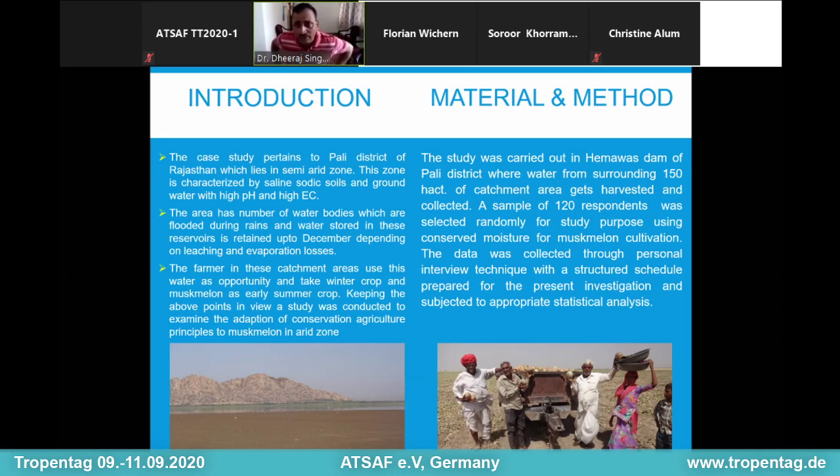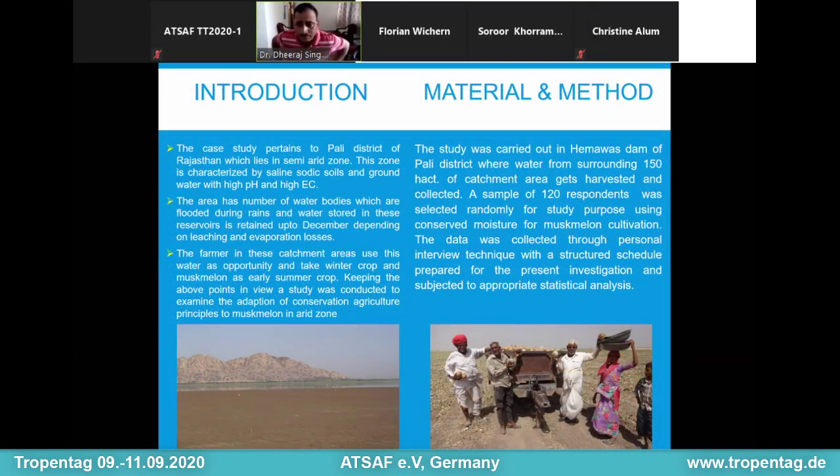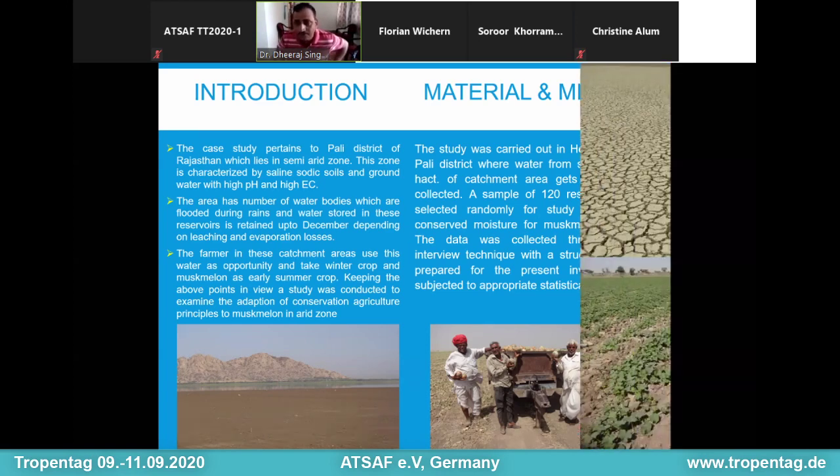Regarding the materials and method, a sample of 120 representative respondents was selected randomly for the study. They were utilizing this particular technique of conserved moisture for muskmelon cultivation. The data was collected through a personal interview schedule, specially prepared for the present investigation, and it was subjected to appropriate statistical analysis.